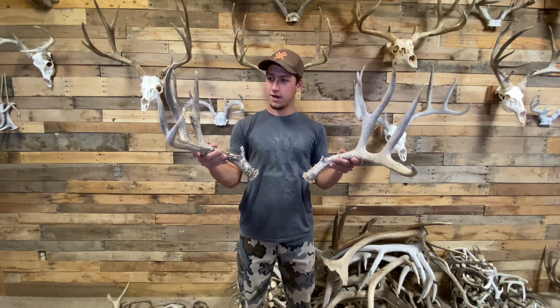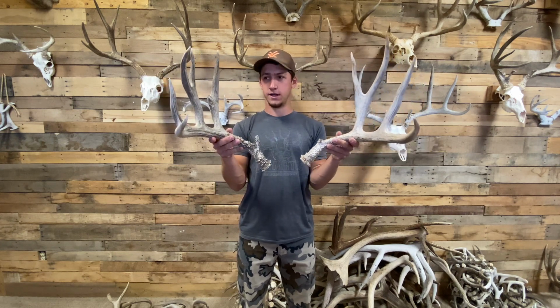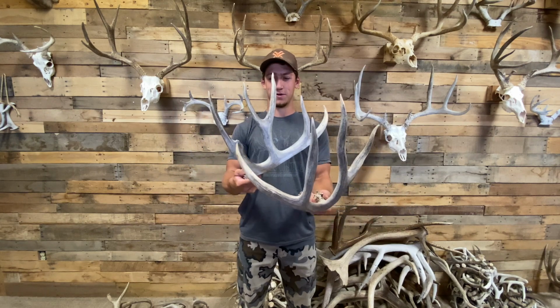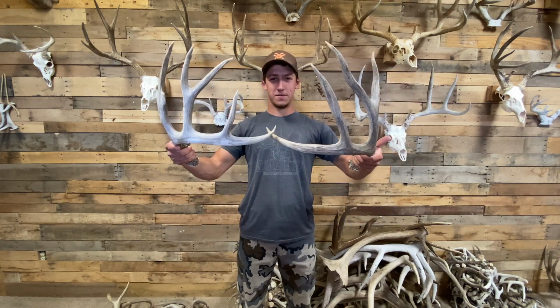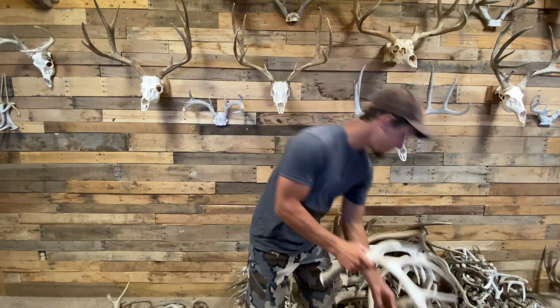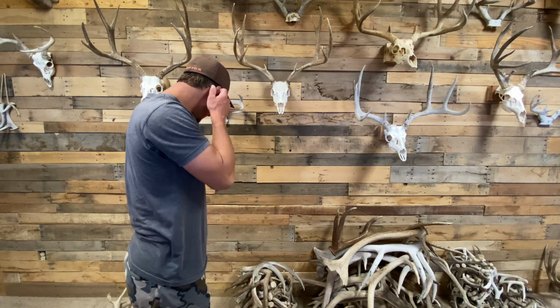Guessing with this point, he would have been right around 180. Just a giant. Too bad he's broken there, but oh well. Just a big old monster desert muley. But that was pretty sweet to pick up. Just walked around the corner and they're both laying there.